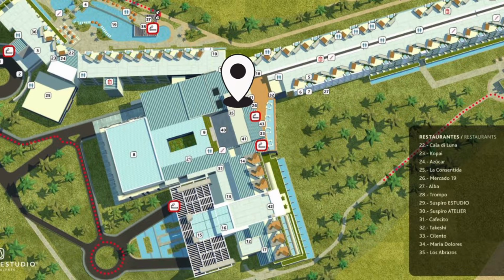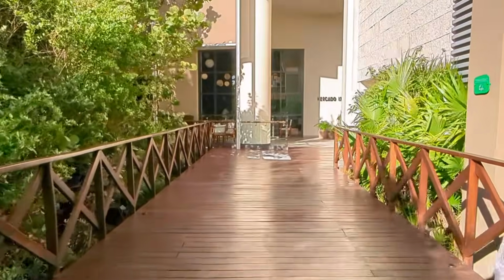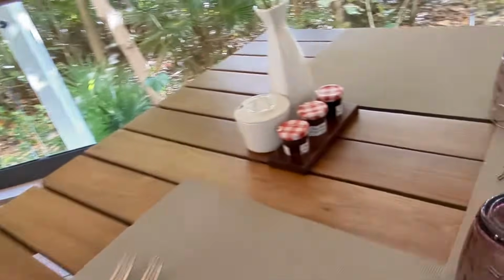Well, it's because if you take the elevator, and by the way, this entire resort is wheelchair accessible. I know that I've mentioned a lot of stairs, but there are elevators all the way throughout the property, and they even offer wheelchair accessible rooms.